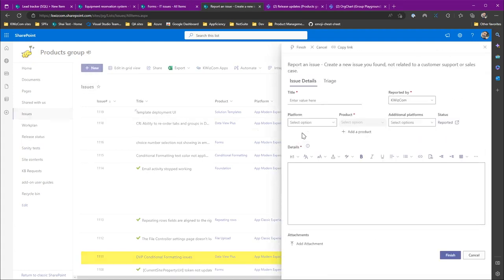I'm going to go with report an issue. See, there's no reference number, and reported by is filled in. I don't have to provide all that info. I will just do test 1, 2, 3 and report it on the product. Let's put something random here. I have a major problem.